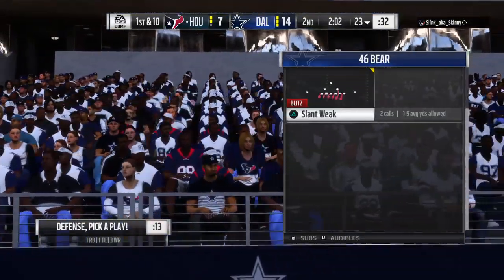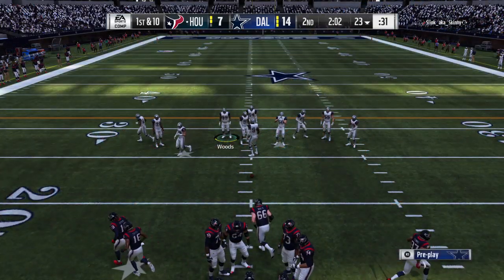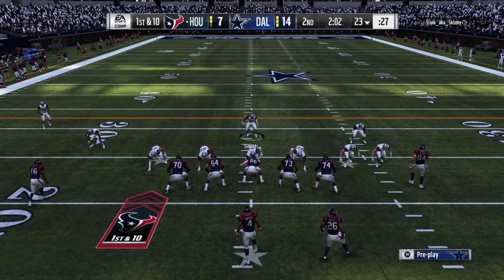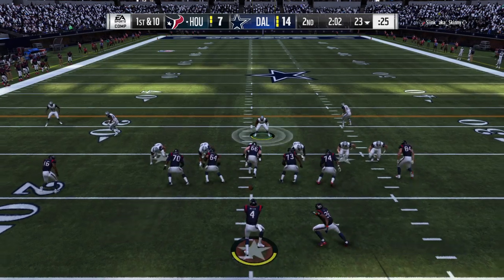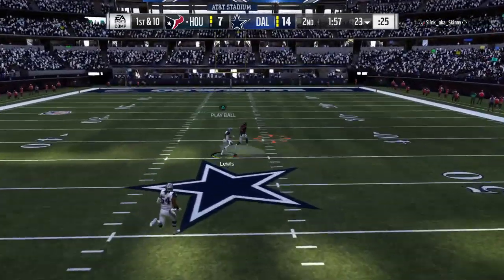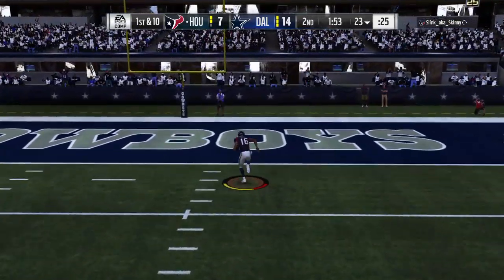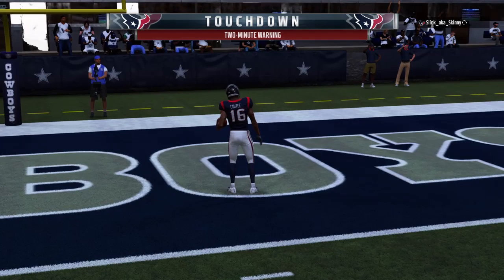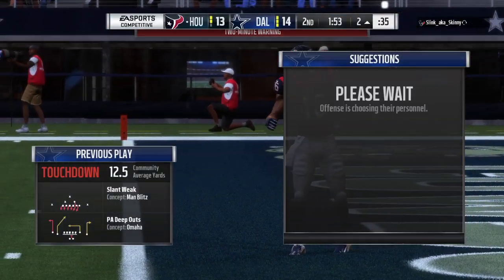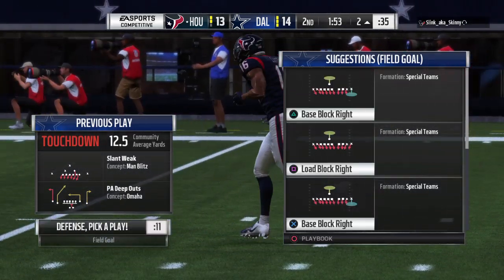And when you start plotting for this drive, when you start thinking to yourself, okay, what are we going to do? You don't go away from what you did before because that worked, but you have to be prepared for wrinkles and counters because you know they'll make some adjustments. They go play action here on first down. Going for the deep ball. They've got his man, complete. Touchdown, Houston. Kiki QT, 77 yards. And the Texans are an extra point away from tying this football game.